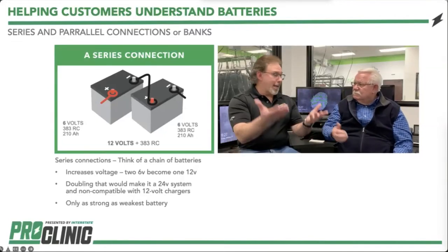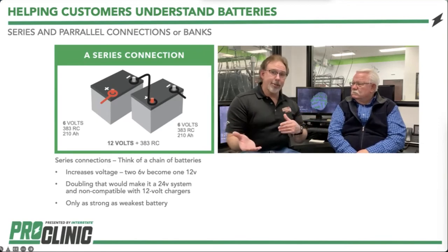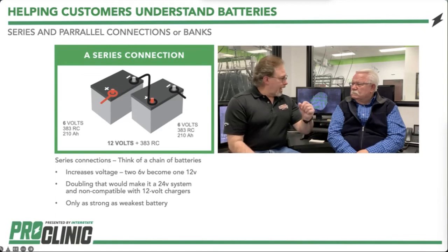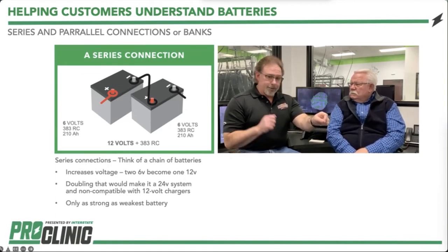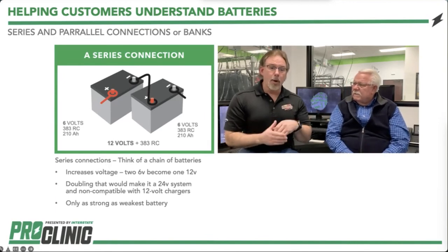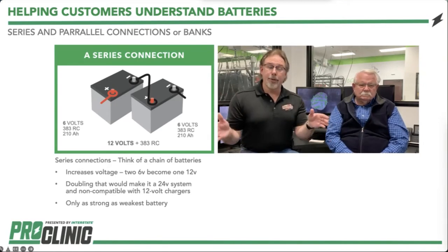In our example here, we've got two 6-volt batteries that we've put in a series connection. Let's say battery 1 and battery 2. On battery 1, we take the cable from the negative and run it over to the positive of battery number 2. That's a series connection. What we've done there is essentially take the voltage from 6 volts to 12 volts now.